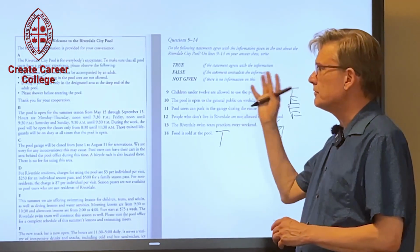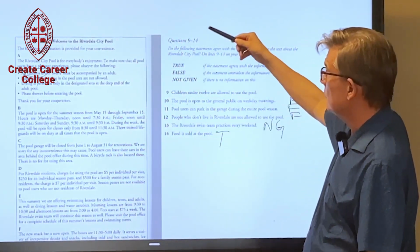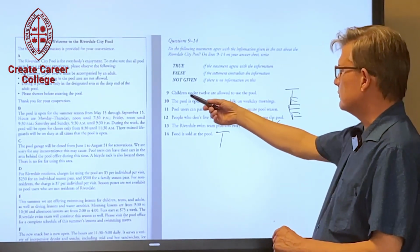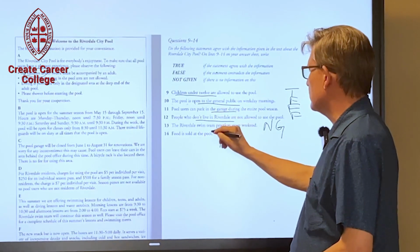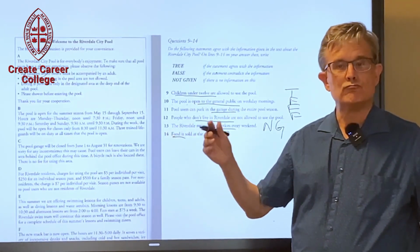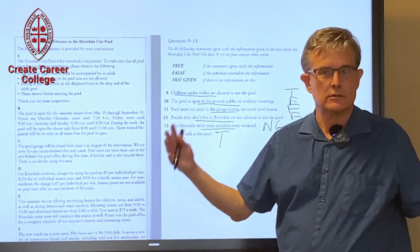So these are very easy to do. Follow the order of presentation. The questions will likely follow in the same order. All you got to do is look for the key words: children to 12, general public, garage, don't live in Riverdale, swim team practices, food. Look for these keywords, look for them in there, and it's very easy to find. You don't read it. It's not worth your time.